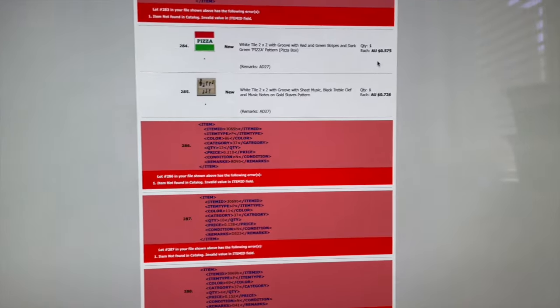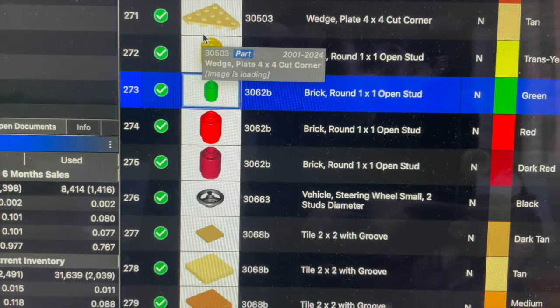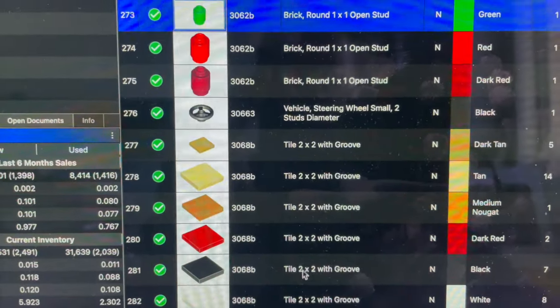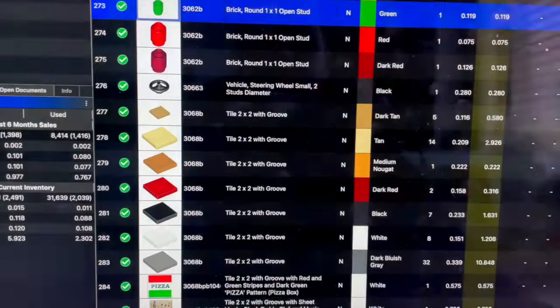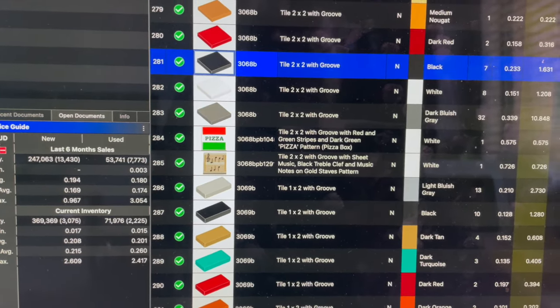Good morning. It is Friday morning, and I have finally finished parting out and putting away the jazz club, only to find that I've been scuppered by the catalogue simplification that BrickLink have done. So in the Brick Store file, they're obviously getting rid of the tiles with grooves and stuff like that. That must be one of the inventory elements that no longer exists, because 280, 281, 282, 283 is tiles with grooves at the bottom.